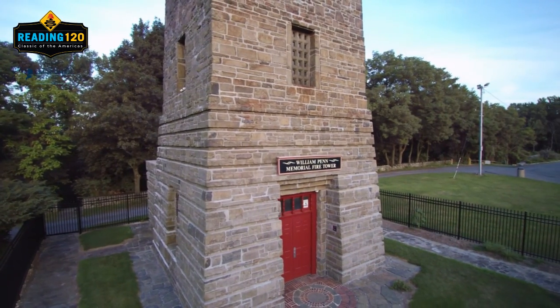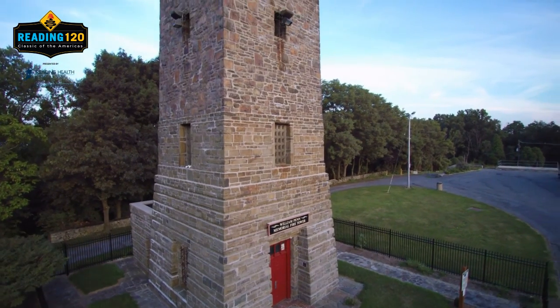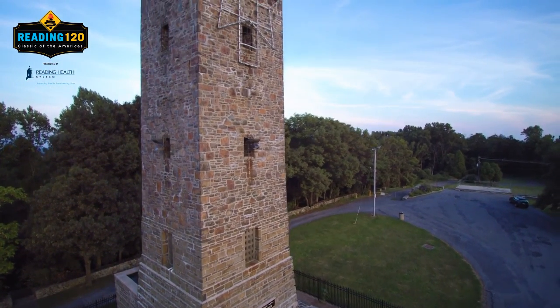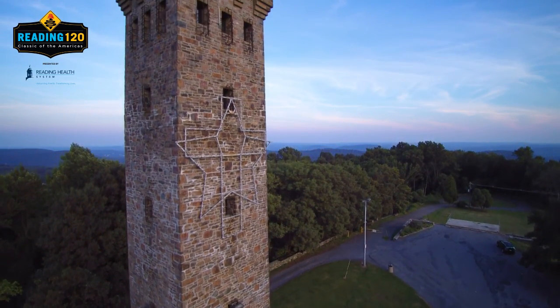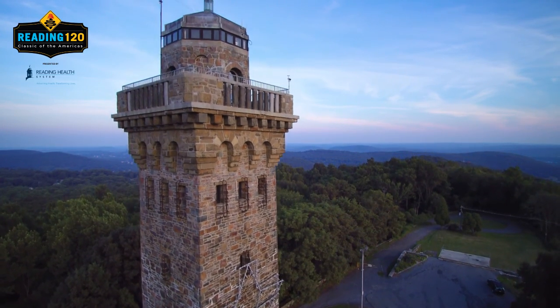Up on Mount Penn, the imposing stone and reinforced concrete tower, known as the William Penn Memorial Fire Tower, is 120 feet tall, and it sits atop the mountain overlooking the city of Reading and its surroundings. The tower is situated in a park setting on Skyline Drive, 1 mile from Reading's landmark pagoda.